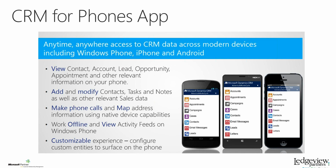Touching very briefly on the CRM for Phones app, anytime, anywhere. They put it out there for 2014, and to everyone's surprise, it's out there and it's live, and I'm not sure how many people are currently utilizing it. Our phones are smaller. If you can only imagine trying to do all the full CRM capabilities on your small cell phone, although some cell phones are not that small anymore.